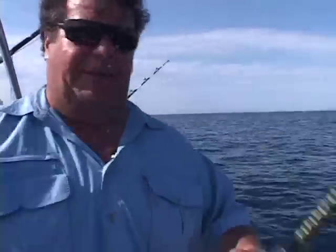And we don't have any live bait on the boat today, so if we do use bait, we have some cut squid that we can toss out. Reports were yesterday that the boats caught quite a few tuna using cut squid. They're just chunking it and dropping it down in front of the porpoise.